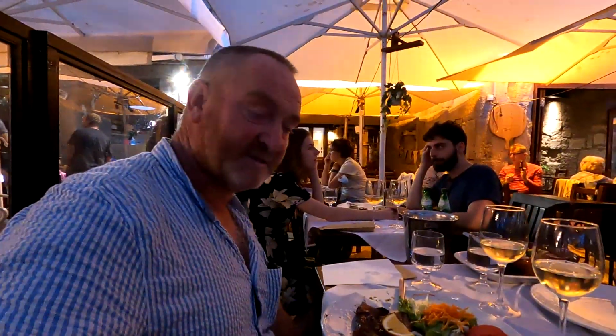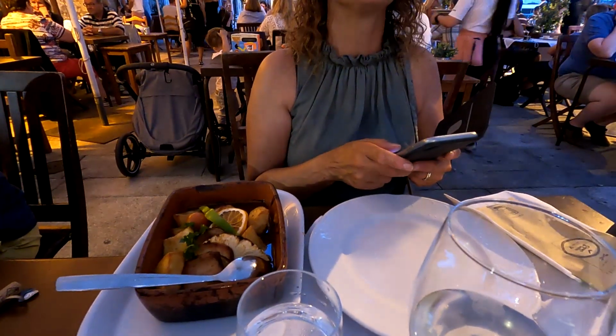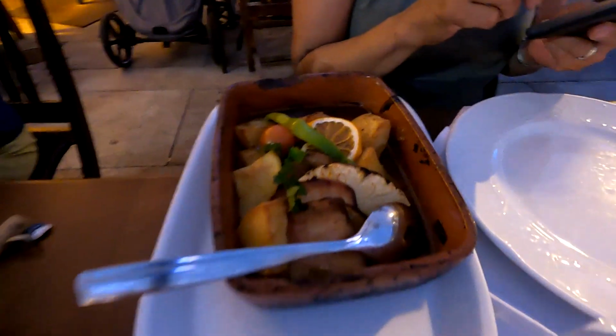So I've got garlic steak, which is fairly simple, and you've got pork mandarin, tenderloin. Hang on, I've got a whisper here.